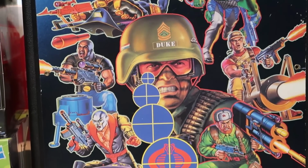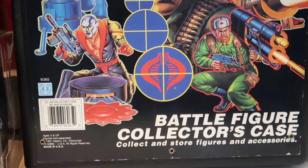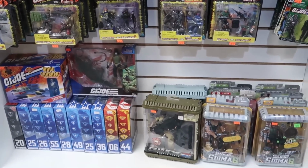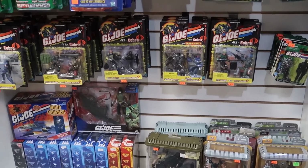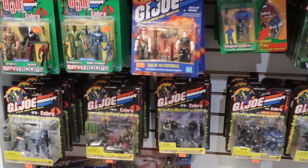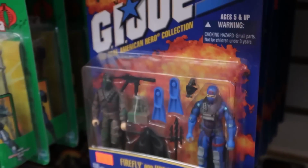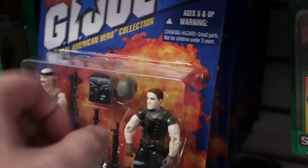All right, big old G.I. Joe section, and you know I've got to check this out now, because that's what I'm doing now. They've got a lot of carded figures. I'm seeing a lot of those 2-packs from the early 2000s here. There's a bunch of Valor versus Venom, and they've also got a lot of those G.I. Joe versus Cobra action figures, which were from the earlier 2000s.